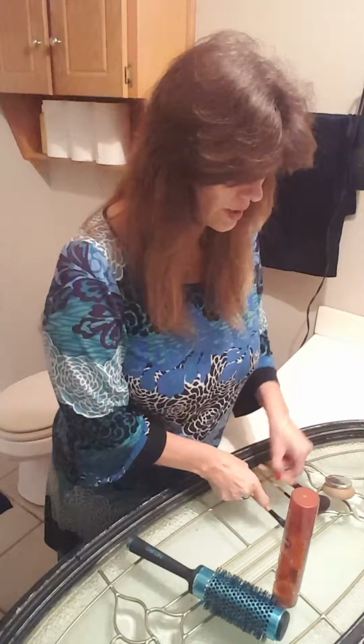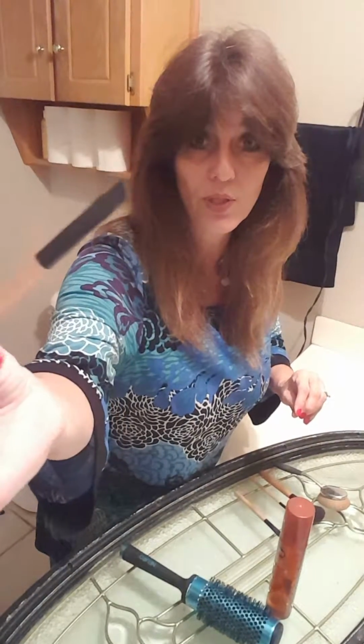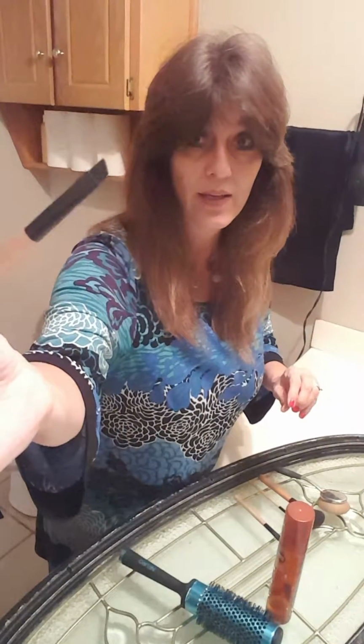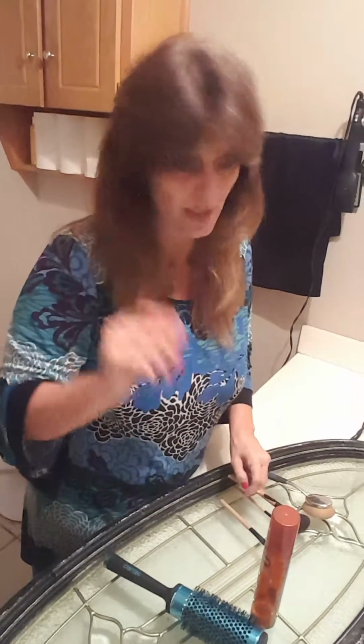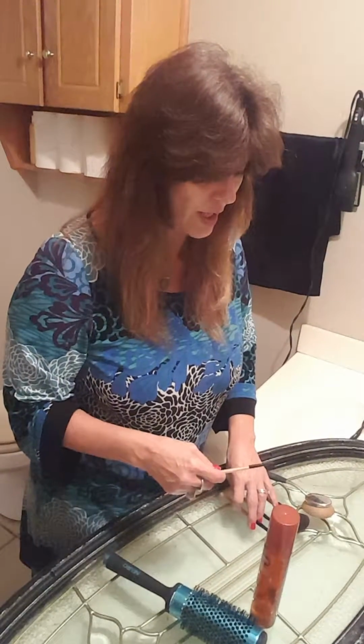Okay, we contour with brush number 4, and this is the liner. It's a little thin. It almost is at an angle. You see the angle? So it lines underneath when you're shadowing underneath, and as well like eyeliner on the top. Some ladies use this method and don't even really use eyeliner, but I have to have my eyeliner, y'all. So I'm sorry.